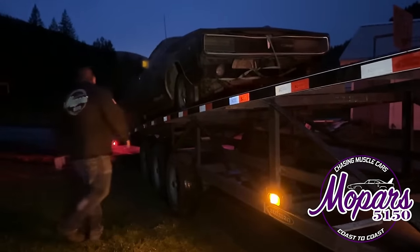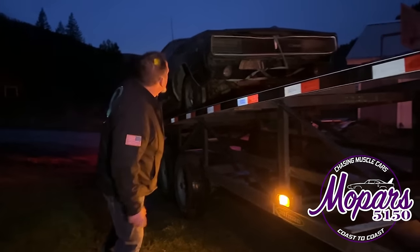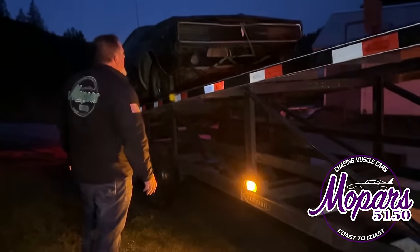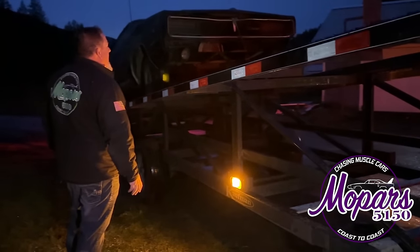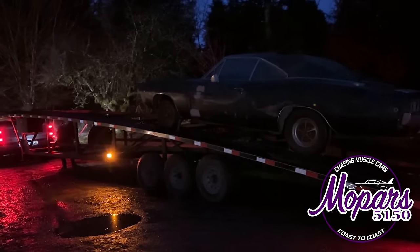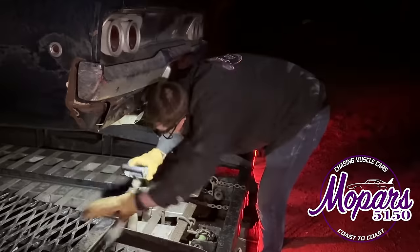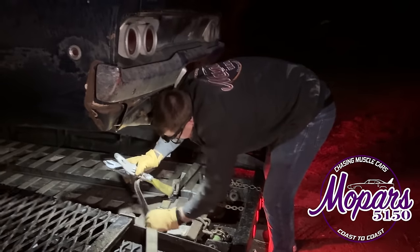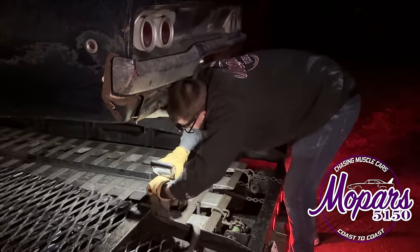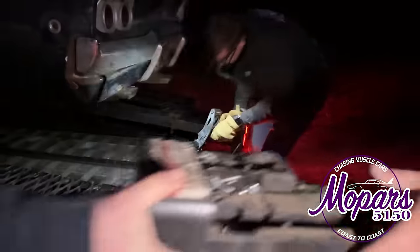Okay, so we got that. Hood's latch. I ran a strap through the center of the support of the hood, and then under the K-member. Watch your head. That was incredible. To see that. Open up that garage. Oh, perfect, there we go.